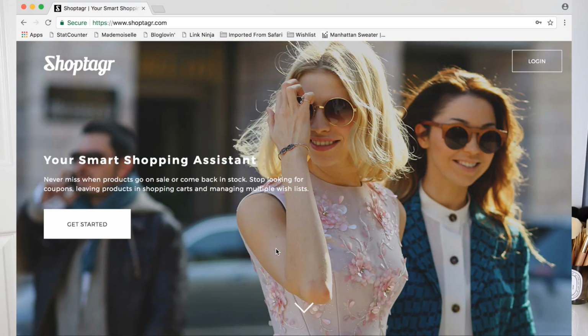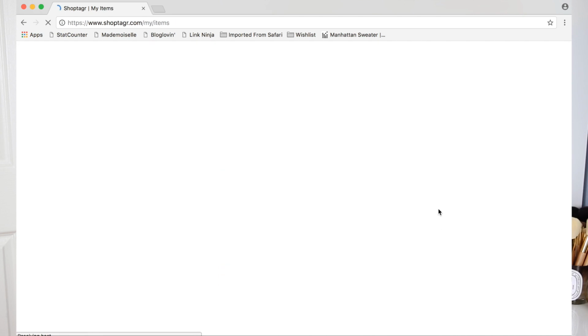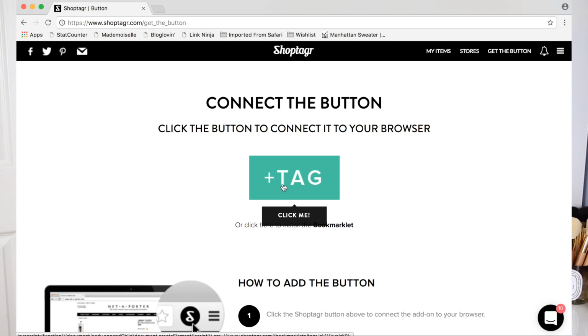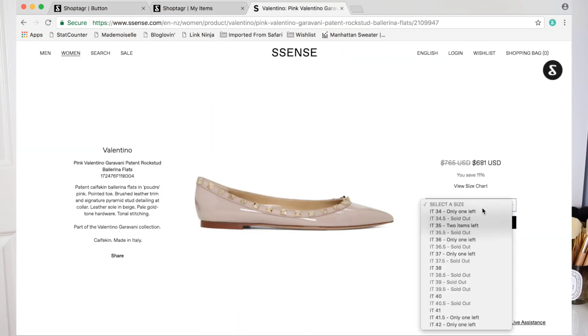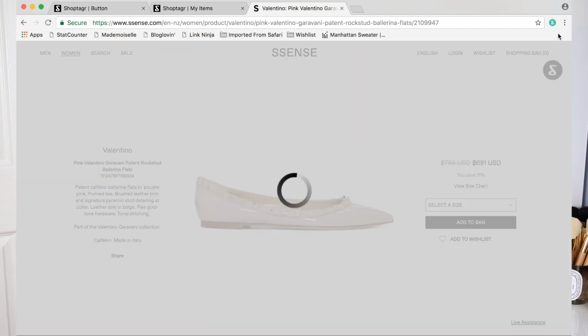But essentially, if you go onto their website, you can download the button which attaches to your browser, and when you find something that you love, you can click the tag button and then you can add it to one of your lists. So you can have a number of different lists. I've got a few. I've got ones for knitwear, clothing, shoes, jewelry, bags, etc. And then you can also select the size that you want to buy it in, what level of discount you'd like to be notified for.